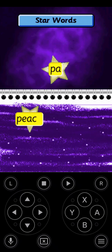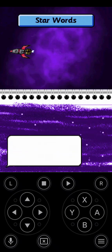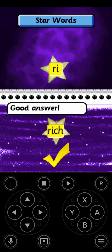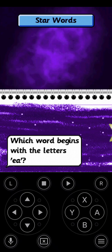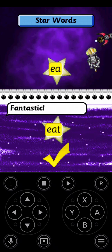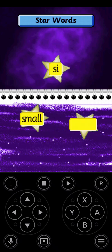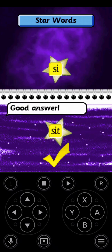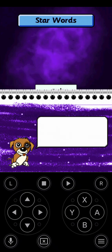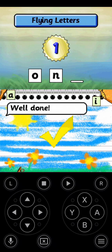Which word begins with the letter P? Good answer! Which word begins with the letter R? Good answer! Which word begins with the letter A? Fantastic! Which word begins with the letter S? Good answer! Fantastic! You won a silver star! Good work! You won a sticker! Well done!